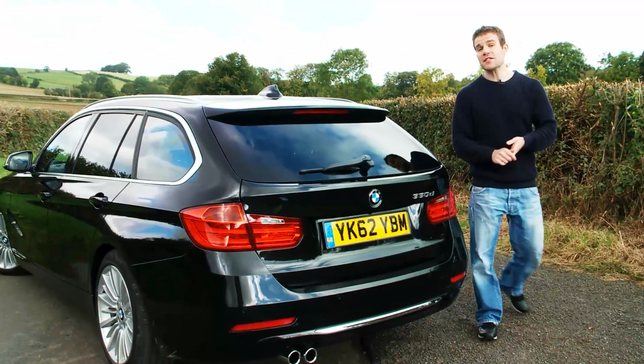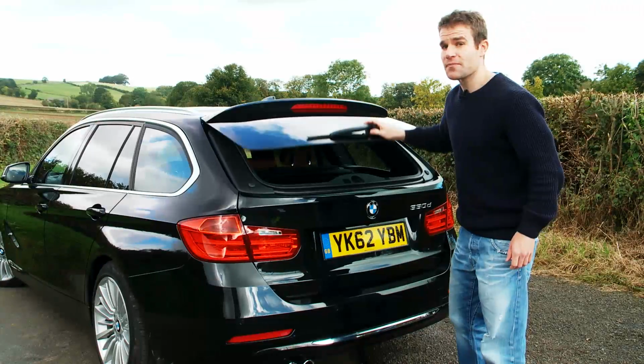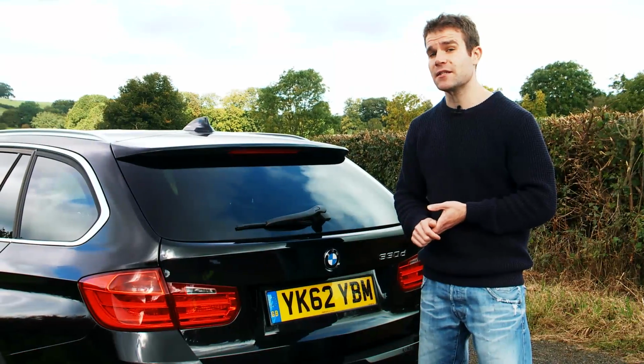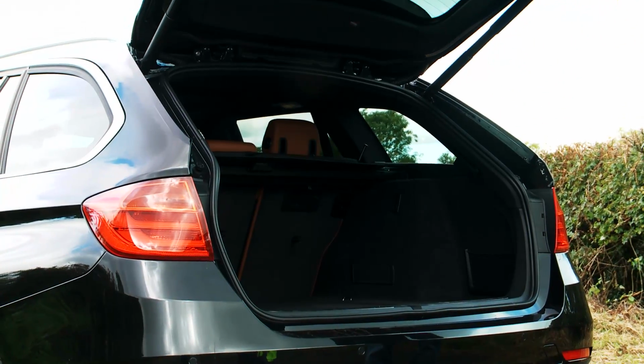Before we look at the 3 Series interior, let's start with the all-important boot. You can open the rear window separately for lighter loads, and an electric tailgate comes as standard. For an extra £470 you could opt for the Comfort Access system, which allows you to open the boot by kicking under the rear bumper here, which is useful when your hands are full of shopping.